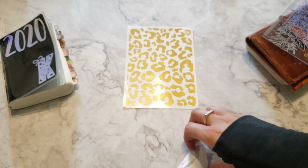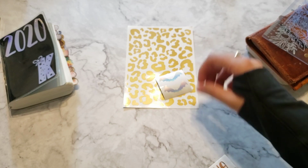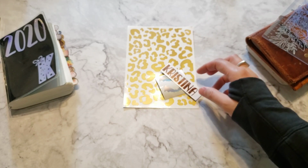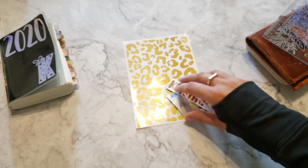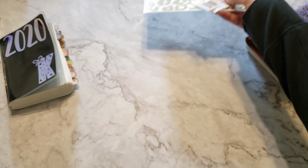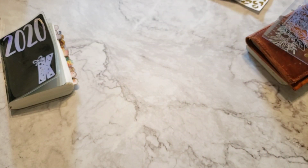And then, yeah, we love vinyls, right? So here are some other ones that I've made that I need to put on my Stalogy, but there we go. Onward and upward.